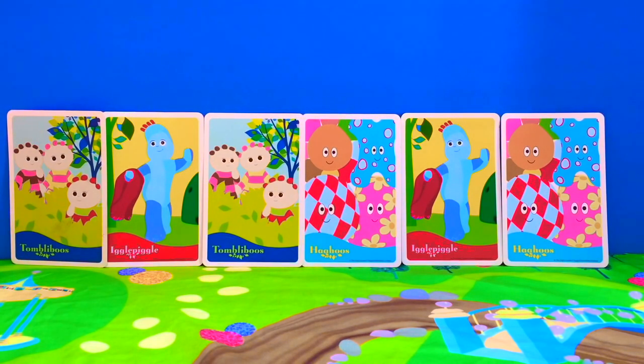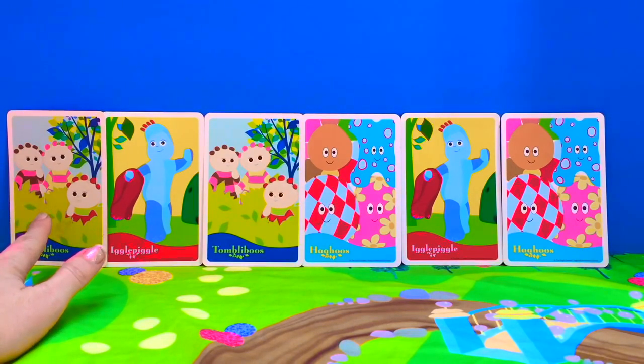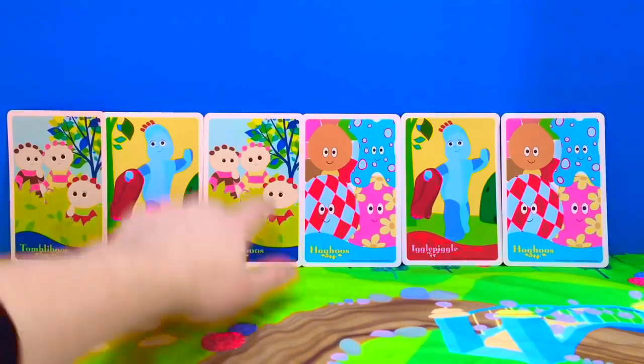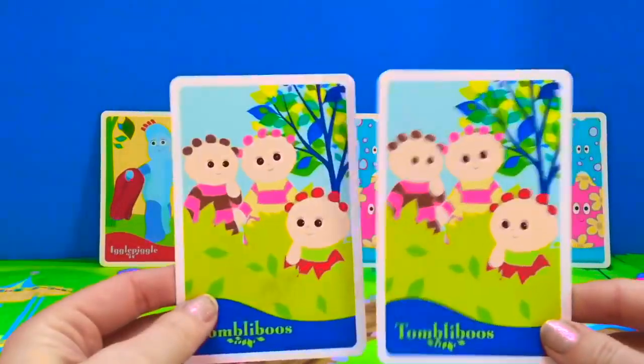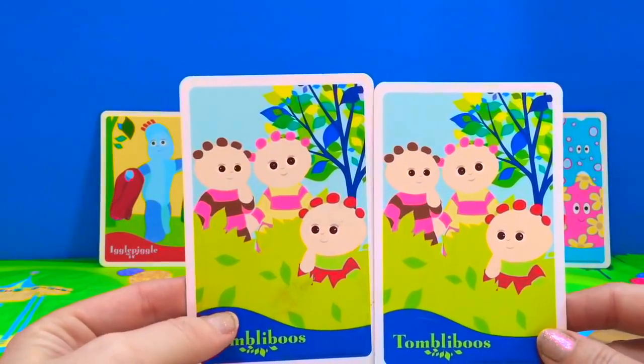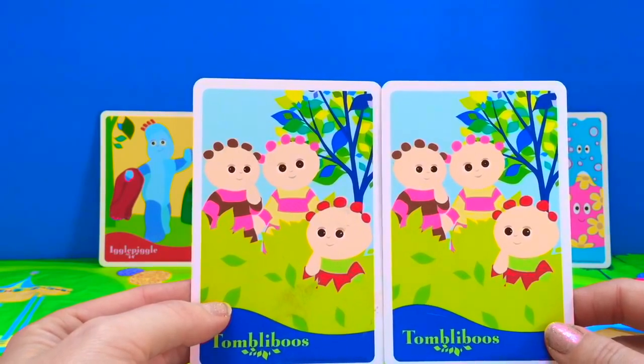Can you see a match for the Tombliboos card? That's right. Here is the exact same card. And the Tombliboos are hiding in a bush. And what are they up to? Maybe they are hiding from somebody.